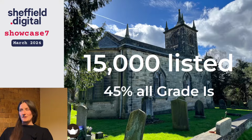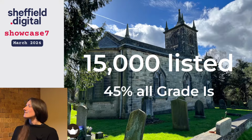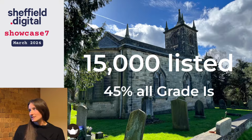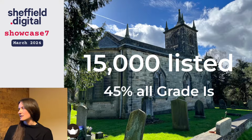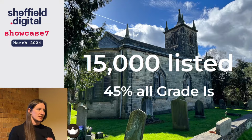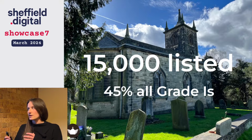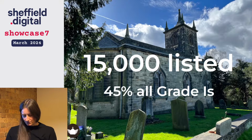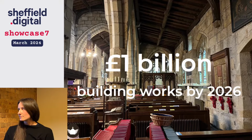To give you some of the macro information on that, with our first niche of church buildings, there are 15,000 listed church buildings in England, and they represent 45% of all grade 1s, so that's the highest level of protection afforded to the most important buildings, so nearly half of those are church buildings.